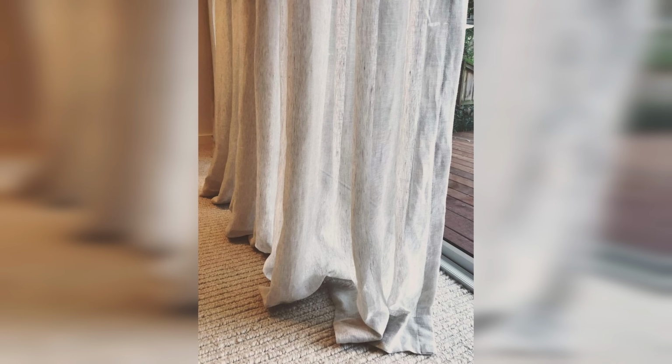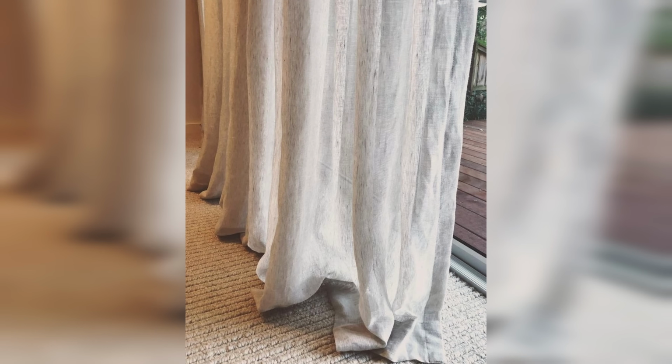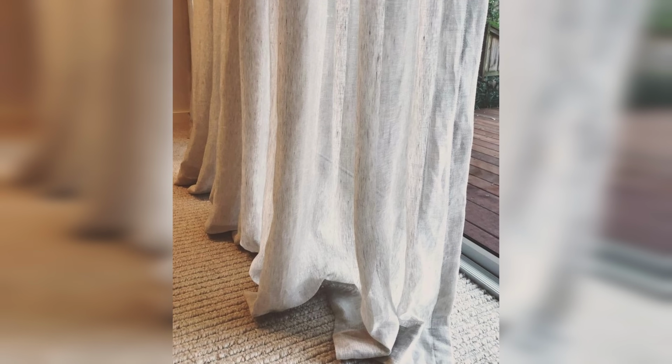But if you live in a home with pets, dust, or daily foot traffic, like pretty much everyone, those curtain puddles become a magnet for hair, dust, and allergens. So you'll probably need to wash them or vacuum them pretty regularly. I think they are most popular in those luxurious interiors for a reason.